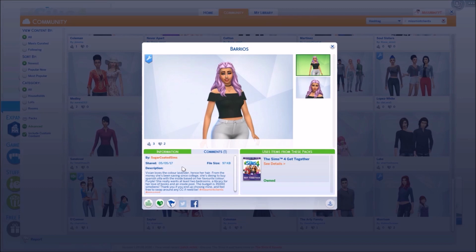Anyway, this is the description for the house. Vivian loves the colour lavender, hence her hair, which is on point. From the money she's been saving since college, she's dying to buy a Spanish villa with the inside based on her favourite colour, purple. She really wants at least 2 bedrooms, a library for her love of books, and an inside pool. The budget is 35,000 simoleons. Thank you if you end up choosing mine, and feel free to swap any CC if need be. So thank you so much, Sugar-Coated Sims.